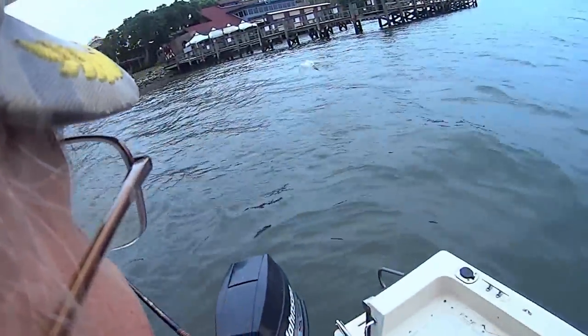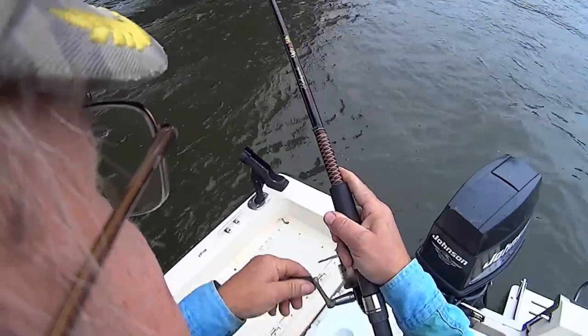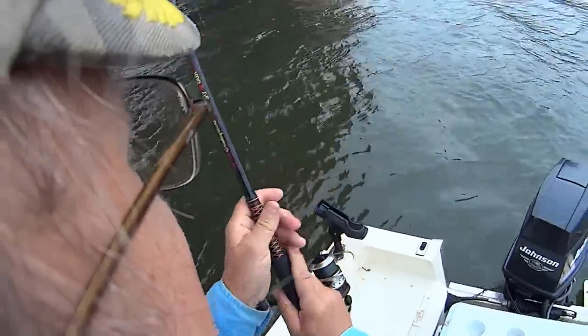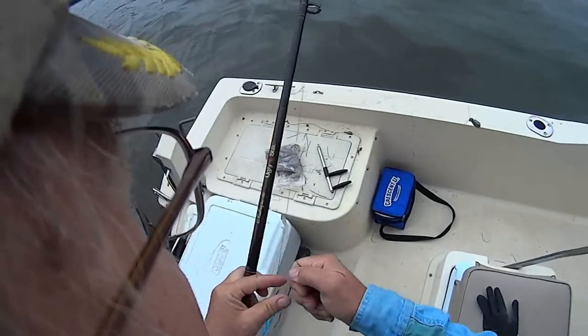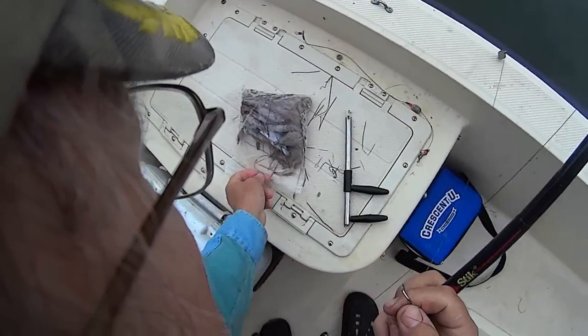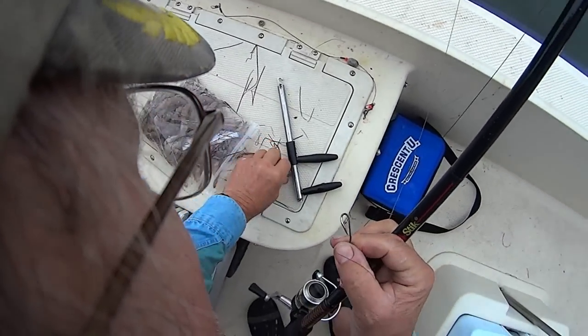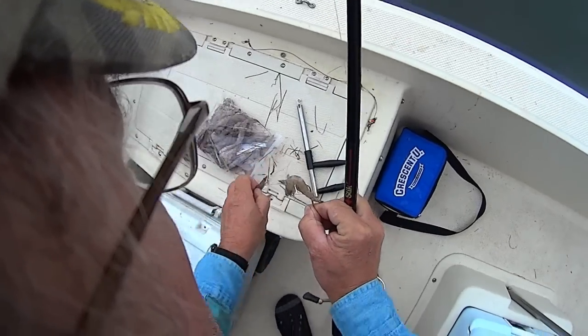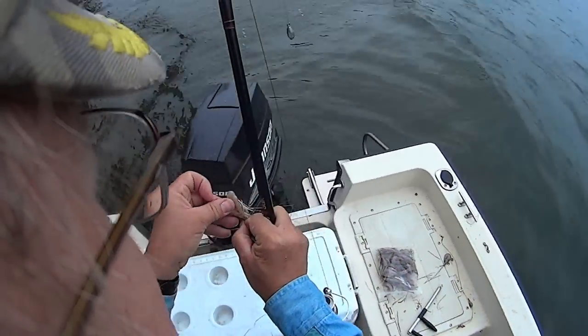Oh! I am pretty sure that was a sheepshead, just from the feel of it. I'm getting a few little bites right here, so I'll just leave the video running. We'll see if we can go down there and shake them up and put them on a hook.